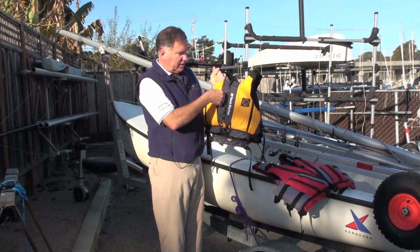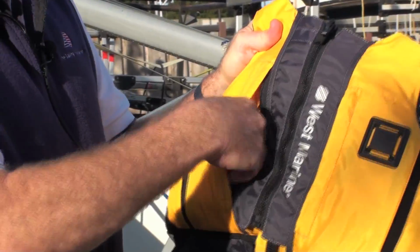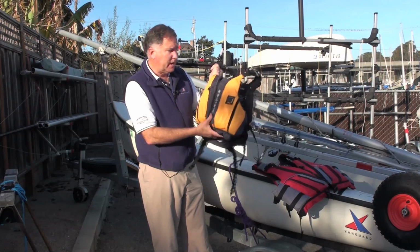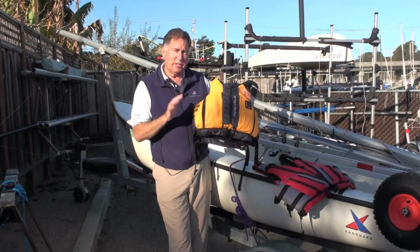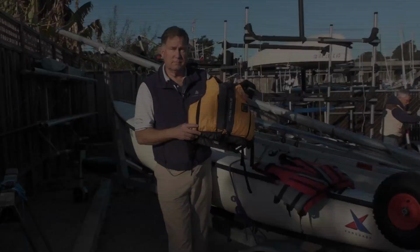A nice feature on a lot of these vests is that they have pockets, sometimes which are quite hidden, and you can have a whistle or a piece of safety gear, maybe half a sandwich or compass, something like that, and tuck it right into your pocket. These vests are very comfortable, give you a good range of mobility, and for an active sport like day sailing or dinghy sailing, this is what we recommend.